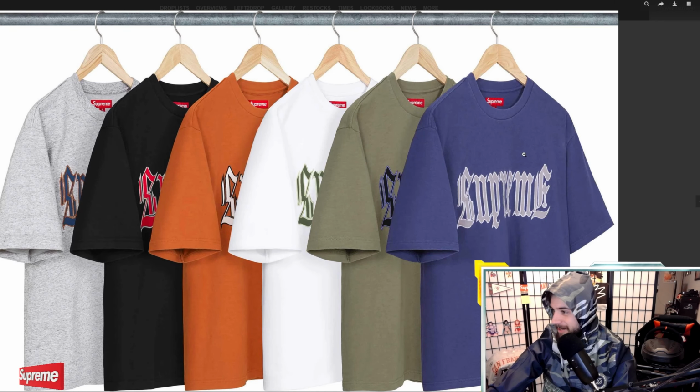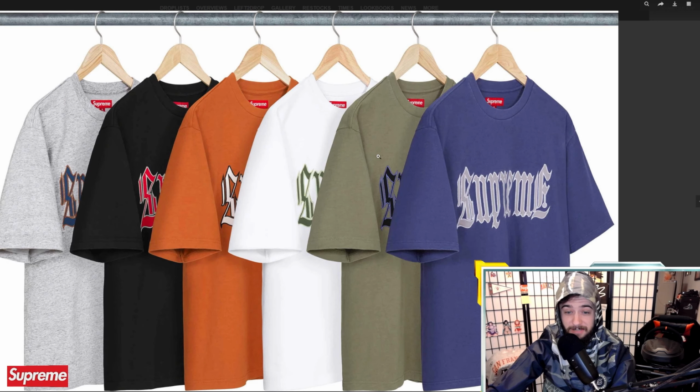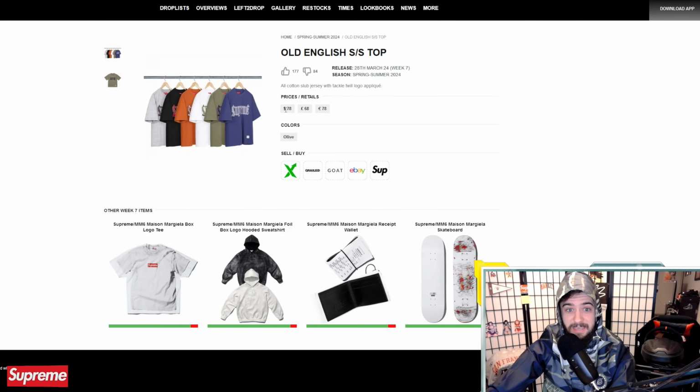There are 2 Supreme items that are non-Margiela coming out this week. This one right here is the Old English short sleeve top. This guy is not too bad, but I really wouldn't even waste my time picking up this piece when Margiela is coming out. I actually really do like it, so maybe if you enjoy it and you want to go for a second cart, then get your Margiela stuff and then go after this piece. It will be very easy to get, 78 bucks. I think there's really no risk in this guy selling out unless you are those larger XL or XXL sizes.